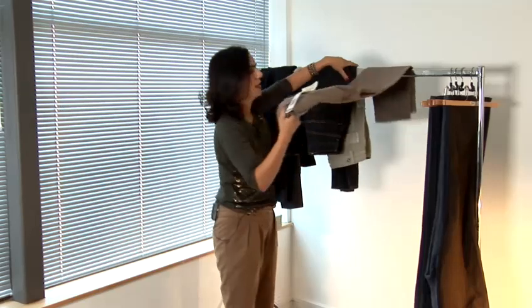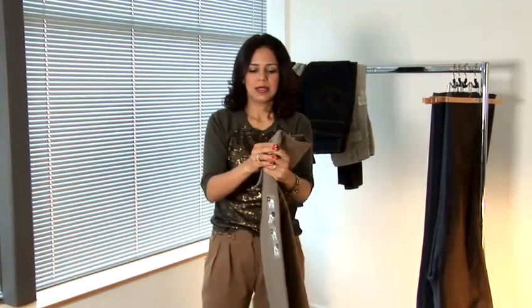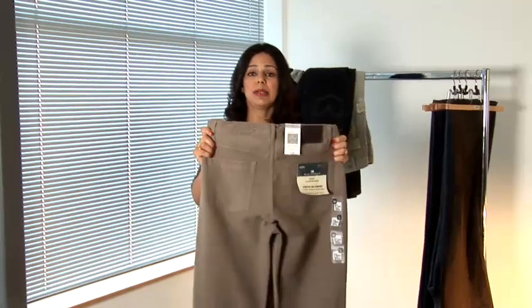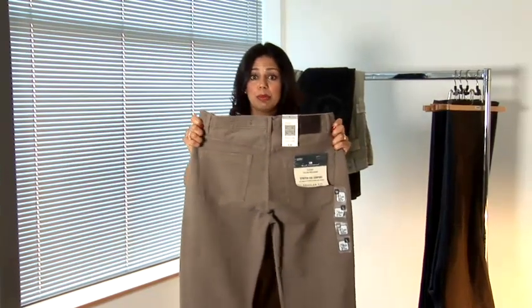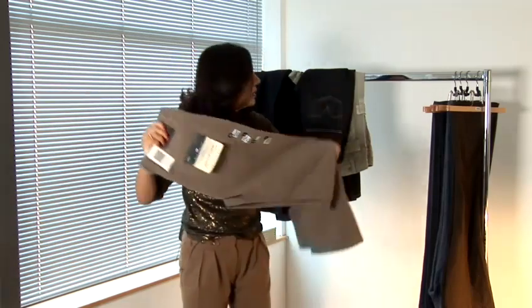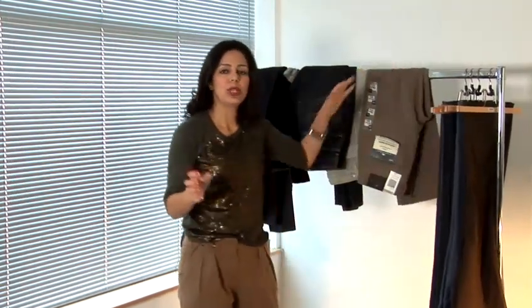And finally, moleskin trousers. These have an interesting fabric which adds a little bit of bulk to the bottom half of the body, and this is great for inverted triangles as well. So there is some overlap between what rectangles and inverted triangles can wear in terms of good trouser shapes. Finally, the third body shape is a round body shape.